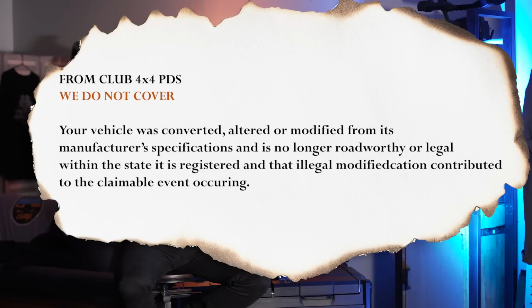The reason why they won't insure you is your vehicle was converted, altered, or modified from its manufacturer's specifications and is no longer roadworthy or legal within the state it's registered, and the illegal modification contributed to the claimable event occurring. What that means is if you remove your DPF from your vehicle and you have a motor accident under Club 4x4, they're still going to cover you because it's not your DPF's fault. That's not the reason why you had an accident.